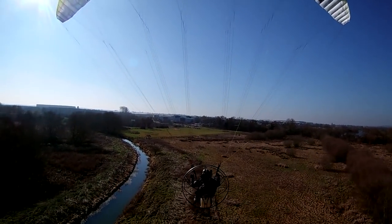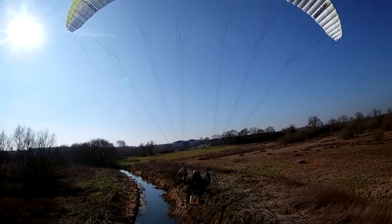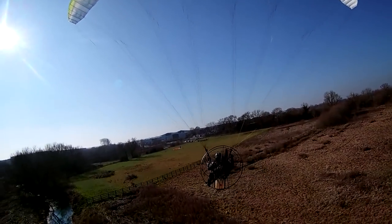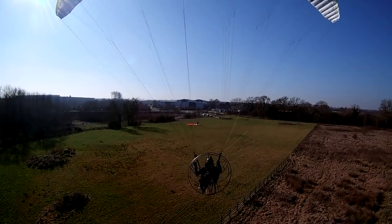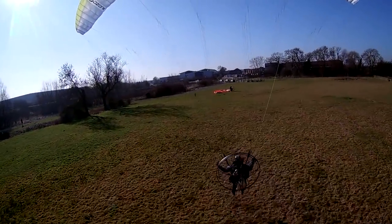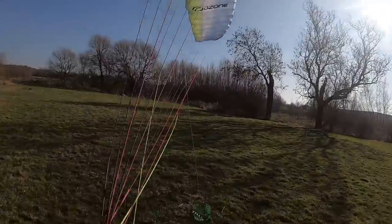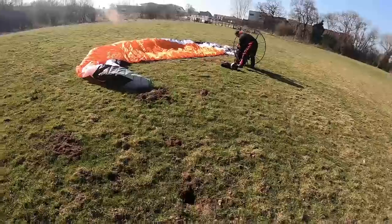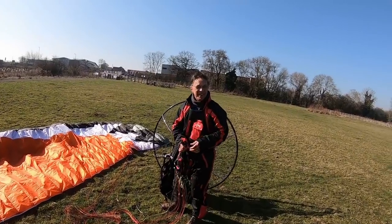Okay, we're doing okay. Oh, sink. Rotor. Horrid. Engine off, nice and fast. Ooh, that was a foot drag. That'd be interesting to see on the chase cam. Technically that was a foot drag. Yes.